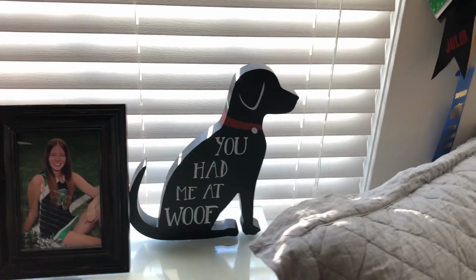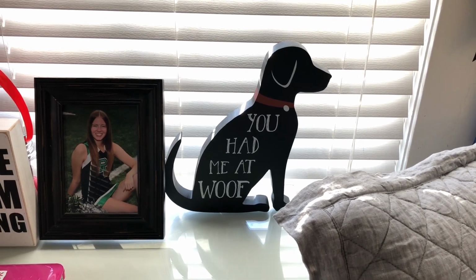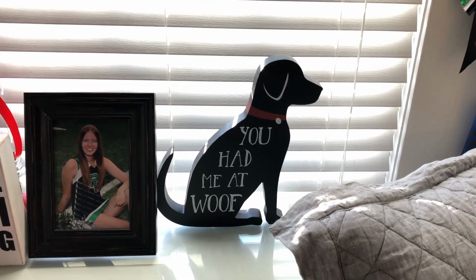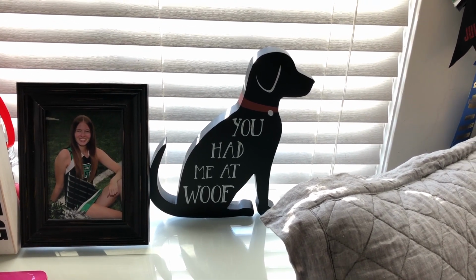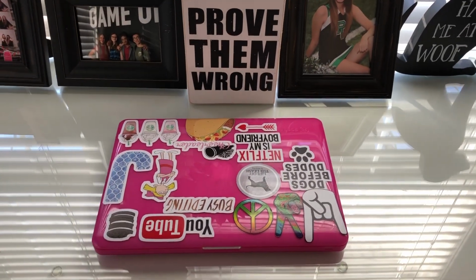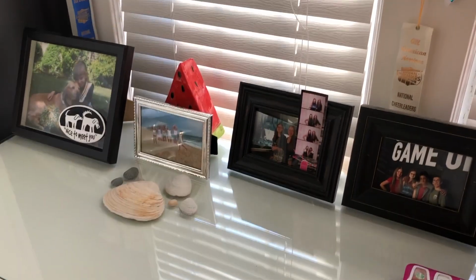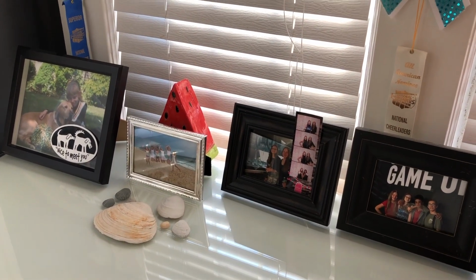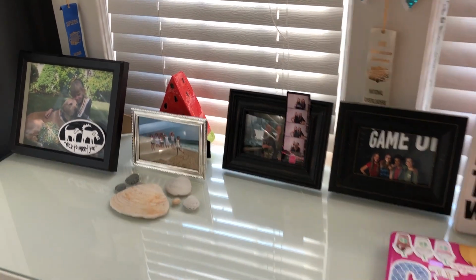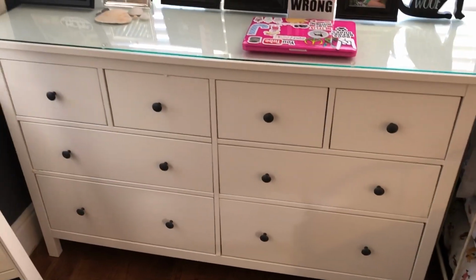And also this dog statue, I saw this in I think Home Goods, and it just really stood out to me and I really wanted it so bad, so I'm really glad that I have that. And I also have my laptop here and some seashells over there from the beach and a watermelon that I made freshman year, so that's that.